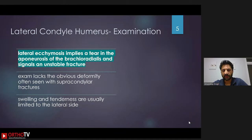On examination, when the kids present, they might have some swelling and tenderness limited to the lateral side. It lacks the obvious deformity as seen in the supracondylar fractures, so you have to be very cautious. Lateral ecchymosis implies a tear in the aponeurosis of the brachioradialis and signals an unstable fracture.